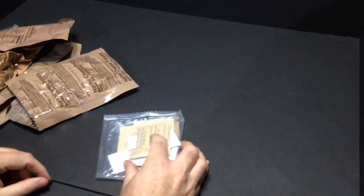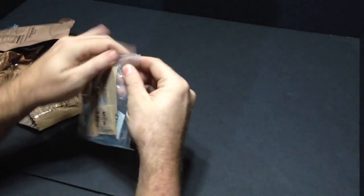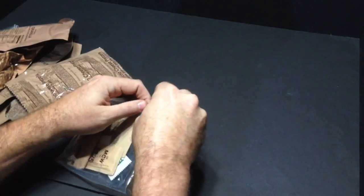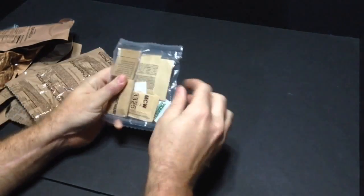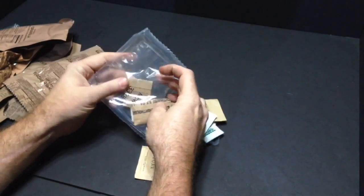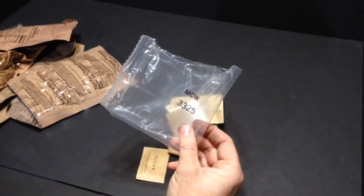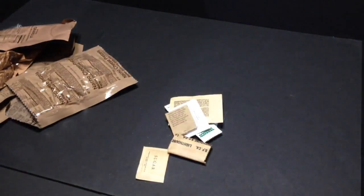So let's go ahead and open up our accessory pack here. I smacked my finger with a hammer earlier doing stuff for the B&W channel, so let's see if I'm able to rip this thing open or not. There we go. All right. Get that guy. And the accessory pack is stamped 325th day of 2013. So it's probably a 2014 meal.